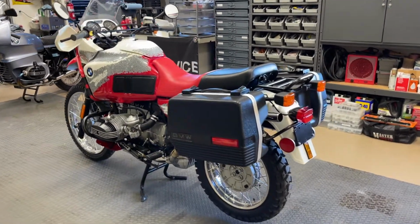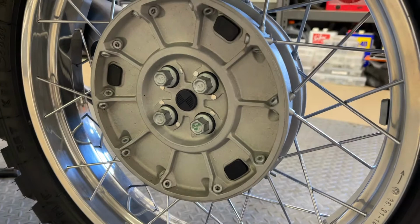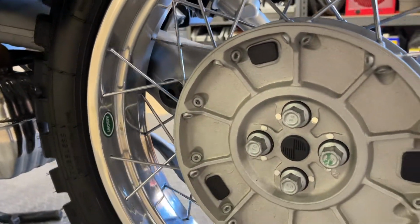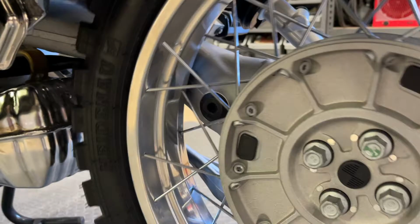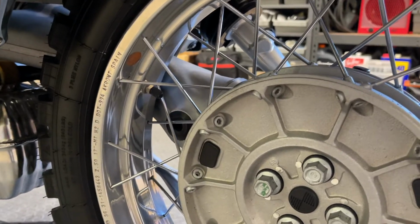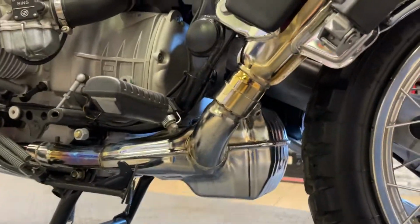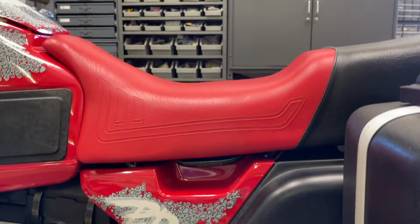We'll do a little bit more detail. You can see on the axle bolt, the wheel bolt, it still has a green dot, and if I spin this just a little bit for you, it still has the Akron sticker. A beautiful wheel, absolutely no damage, no corrosion, no rust anywhere on the bike. The collector area on these, which is notorious for being one of the first items to corrode or rust, is in excellent condition. The seat is in excellent condition.